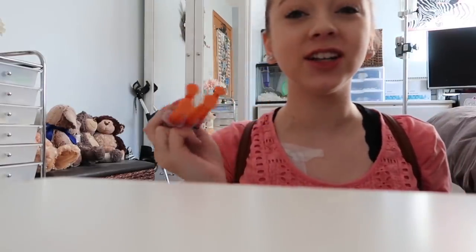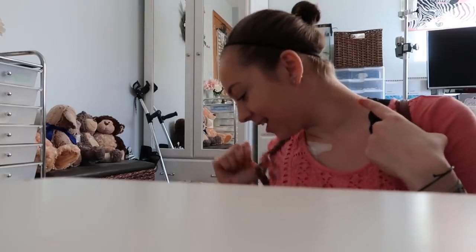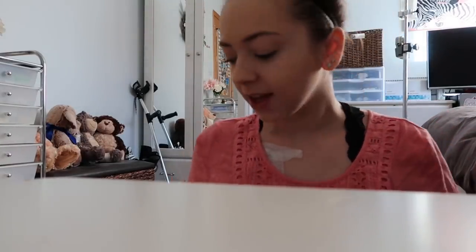Most of my meds are liquid, but some of my medications are still in pill form because they can't be made into liquid, or at least not like a sugar-free version. Well, I just dislocated my hip. So I guess you guys will get to see a hip dislocation after all.